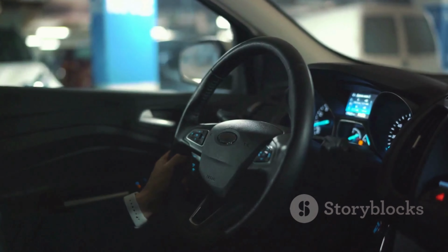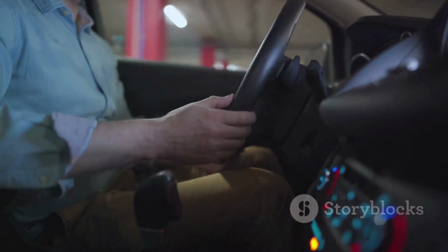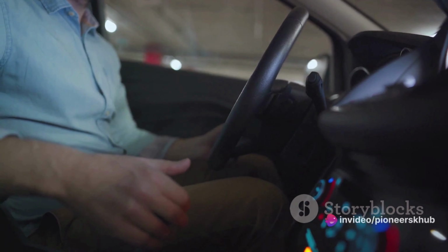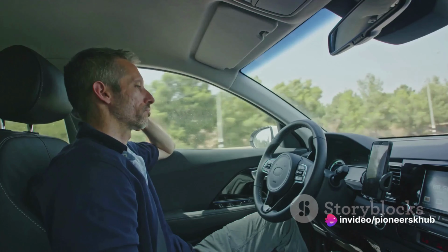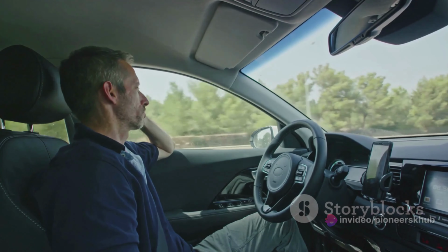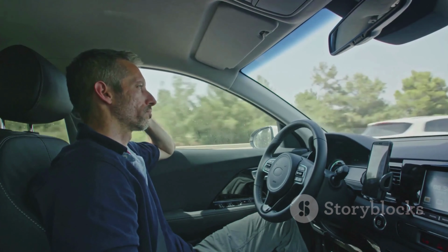But ADAS is not just about safety. It also significantly improves driving comfort. Imagine your car automatically adjusting the headlights, managing the cruise control, or even parking itself. These are not futuristic fantasies, but real features provided by ADAS, making your journey smoother and less stressful.